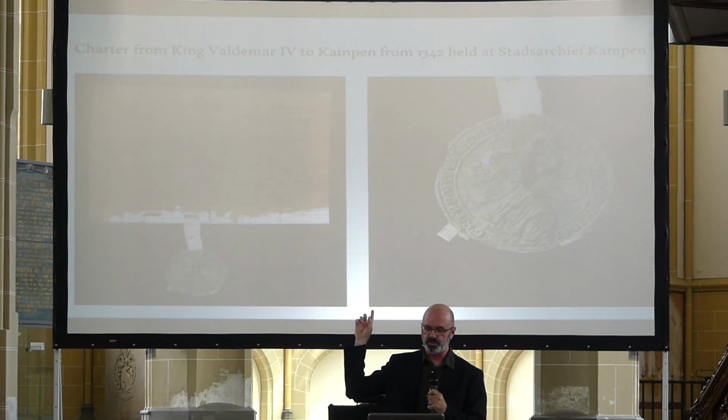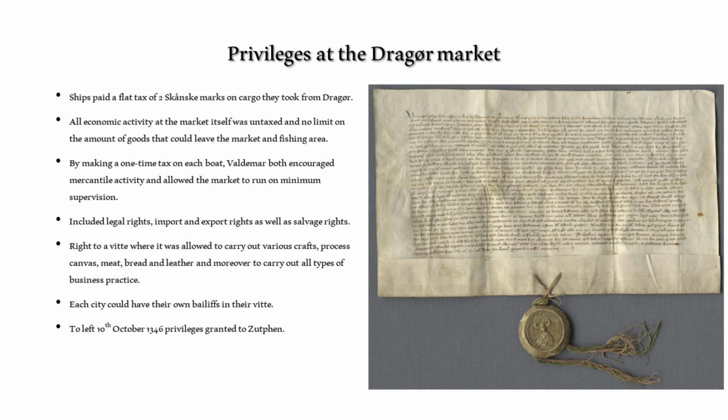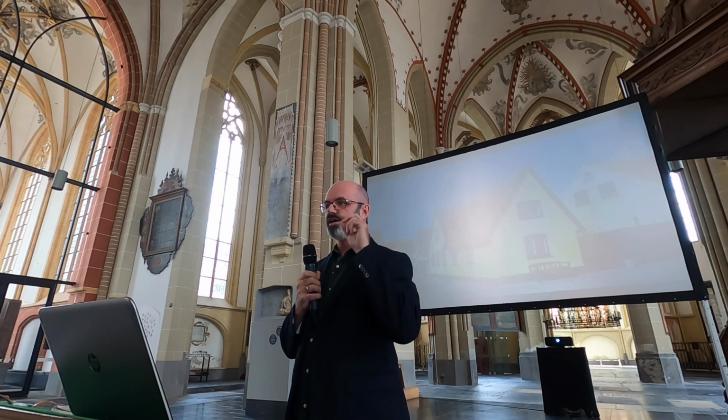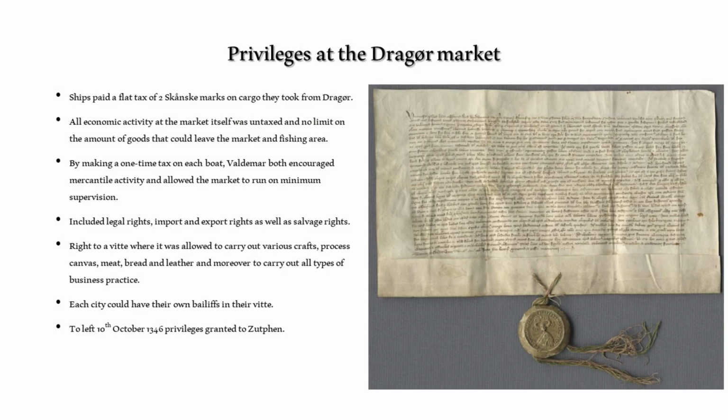Here's the charter from Valdemar, 1342, from Kampen. In the Drava market, the ships paid a flat tax of 2 skånska marks on the cargo it took from Drava. Therefore, the economic activity of the market was untaxed, and it allowed the movement of goods between the market and the fishing area. By making a one-off tax on each boat, it encouraged mercantile activity and allowed the market to run on relatively minimum supervision. So it had legal rights, import and export rights, salvage rights.